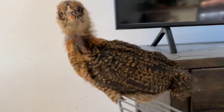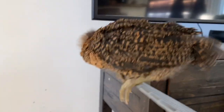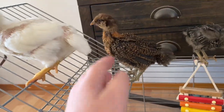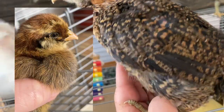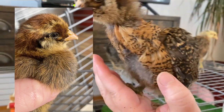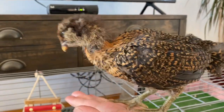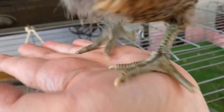And this little troublemaker here looked like this. It's kind of got lace feathers. See the lacing? They're not true lacing, but I don't know what you would call this. This one, I'm pretty sure it is a pullet. Got the green legs.